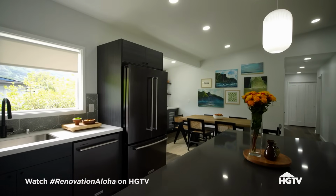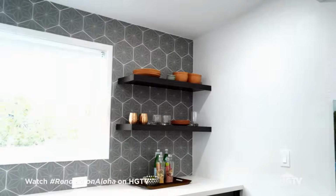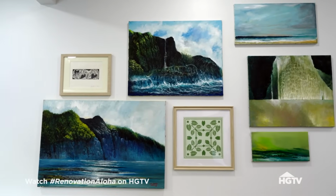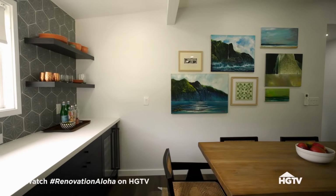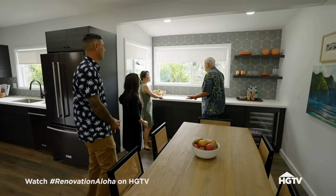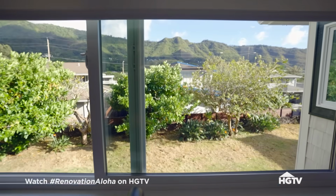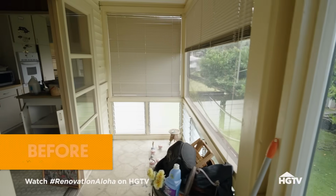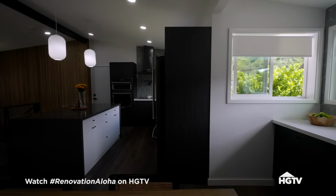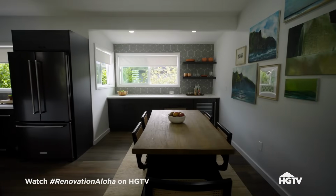Isn't it so cool? So this is all the art that was downstairs. Whenever we have an opportunity to carry on the history of the home, we want to do that, and these paintings were perfect. The arrangement is perfect as well. This is incredible. Can you imagine? This is where the wall was, and this was all the outside patio that had been enclosed. Now it's super usable.